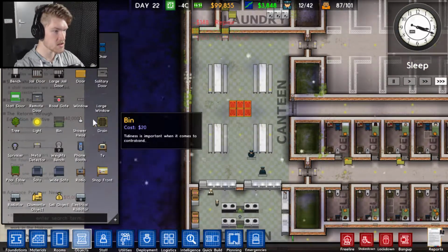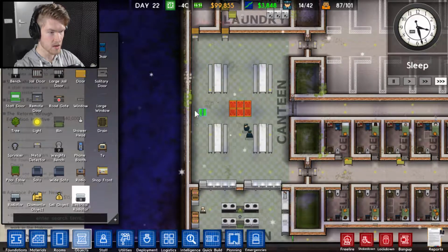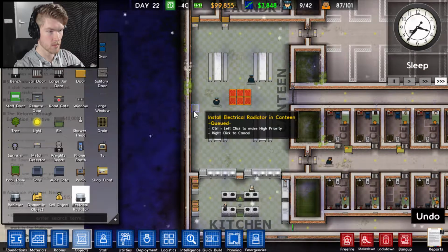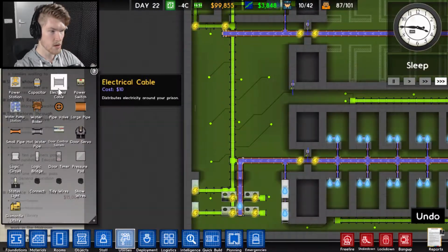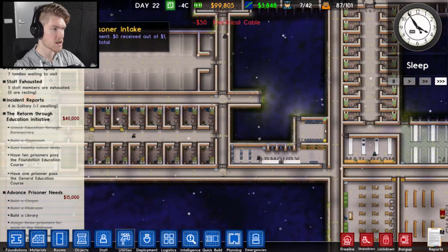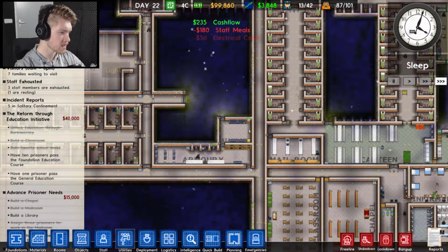So we want one central electrical radiator. I think that is simply the way to go. We're going to place one, well, not extremely central, because we want it to warm up this entire place. So we're going to place one right there, where there is probably no power for it. So let's get power there as well, and hopefully that will work. Jesus Christ. We're getting an intake of 2 minimum, 1 normal, nothing happening at all.